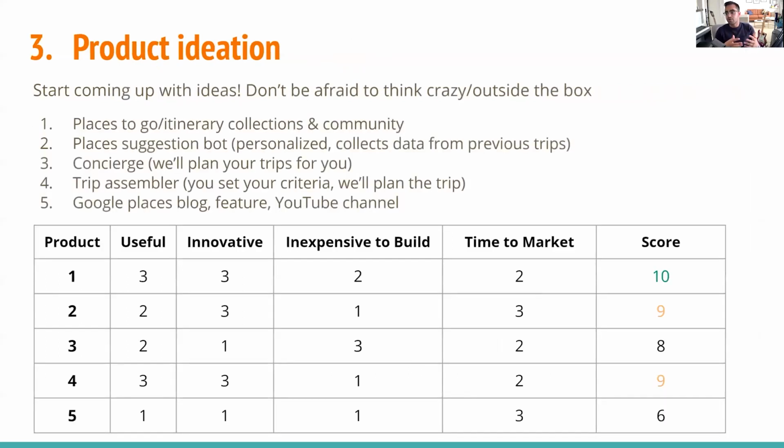So now that we know our customer, we've got their needs and wants, we just have to come up with ideas. And this is where it gets fun, right? This is where everything comes together. And in my opinion, it becomes a lot easier to solve this problem because you've already identified the space, you've identified the verticals, and you know who you're developing for, and you've got deep empathy for that person or those persons already. So in this case, I came up with 5 ideas.